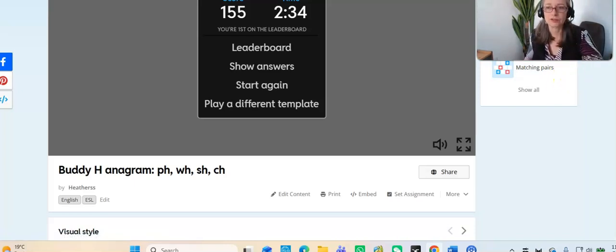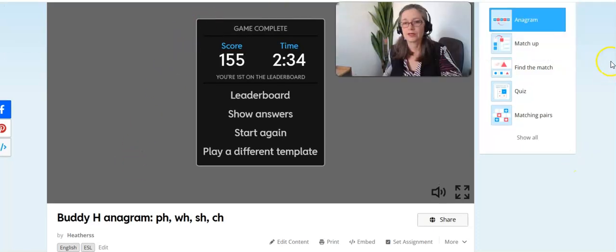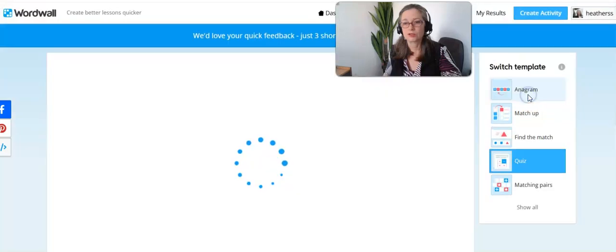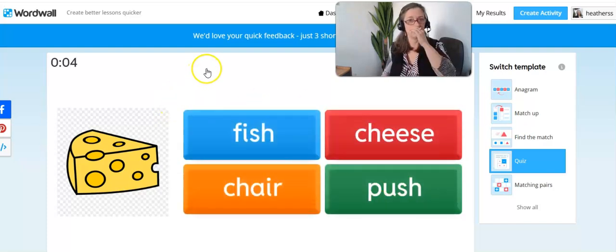But what I want to show you guys is these things over here. So this is kind of the strength of WordWall. We've done the anagram, but we can now put it in other formats. So I'm going to switch over to a quiz, which is something I use quite often. So now you have to choose. What is this? It's cheese.